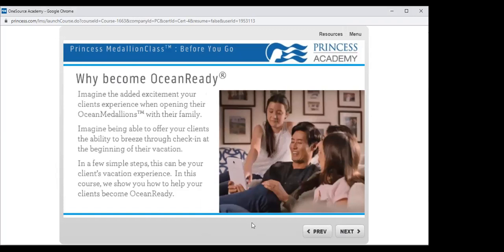Why become ocean ready? Imagine the added excitement your clients experience when opening their ocean medallions with their family. Imagine being able to offer your clients the ability to breeze through check-in at the beginning of their vacation. In a few simple steps, this can be your client's vacation experience. In this course, we show you how to help your clients become ocean ready.